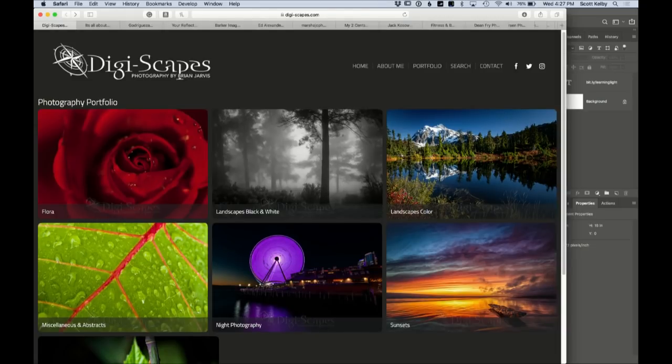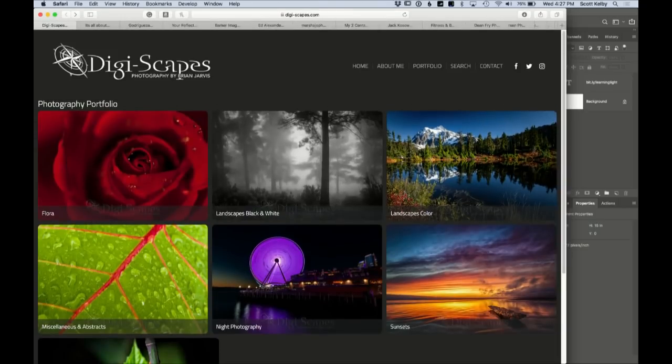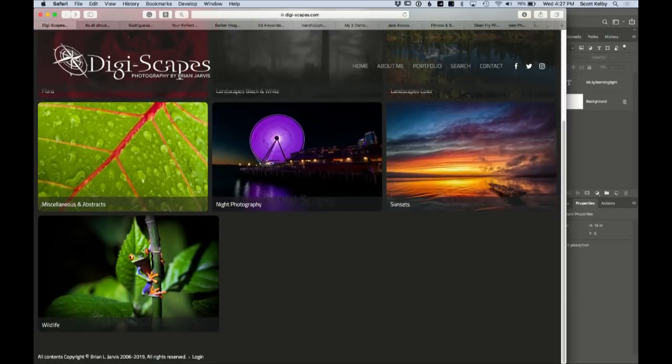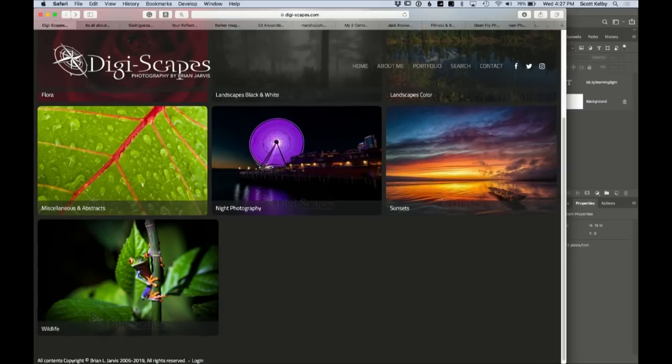So we've got this one. This is the homepage. It's clean. It is. But there's a killer here, down at the bottom. There's not only one random image, but it's not lined up. That's what I hit Ron with right away.